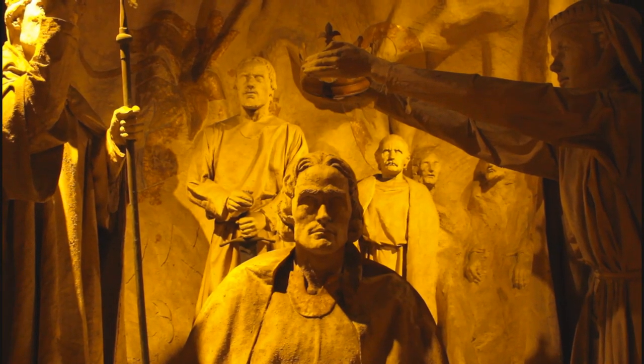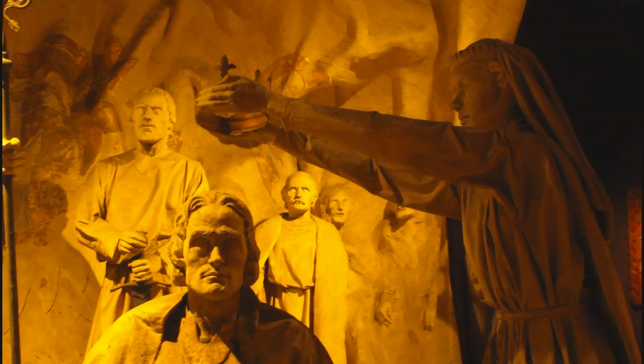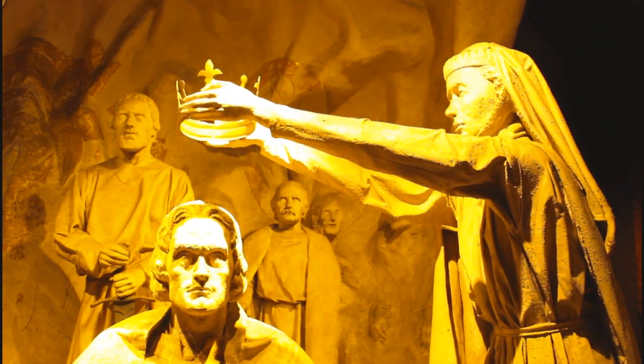At school in Perthshire. There he was crowned with a sceptre of gold by Isabella.